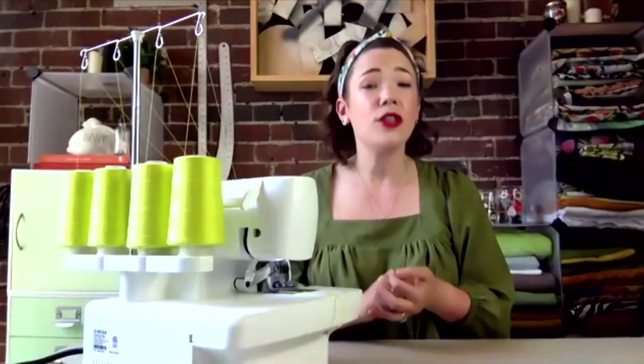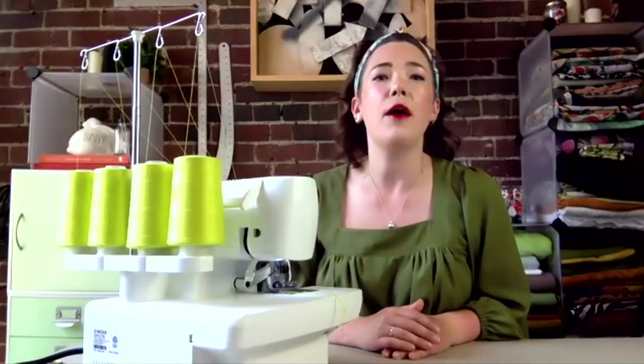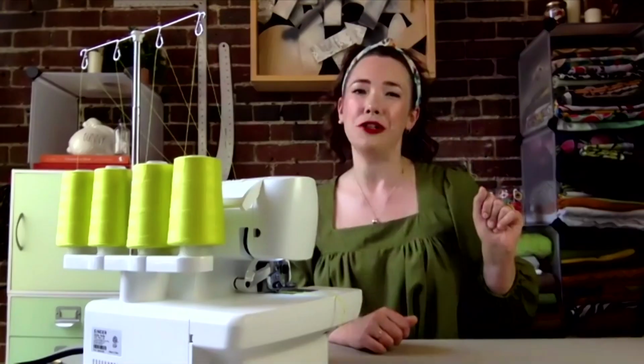I think if you're gonna sew a lot of garments, they really come in handy. If you're gonna sew a lot of knits, you want a serger. And making knit garments, they last longer if you do serge the edges. It really does prevent that wear and tear and fray. And they're faster to make. Don't forget that part. That is true.